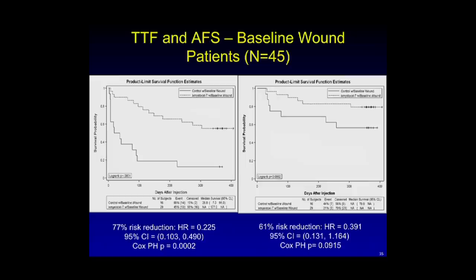So on the left is time to treatment failure of patients only with tissue loss. And you can see that the placebo-treated patients who entered the trial with tissue loss, by 1 year, about 15% of them did not have an amputation. When you compare that to the patients with the stem cell treatment, again, a significant difference. And over here, you can see the difference in amputation between the two groups.